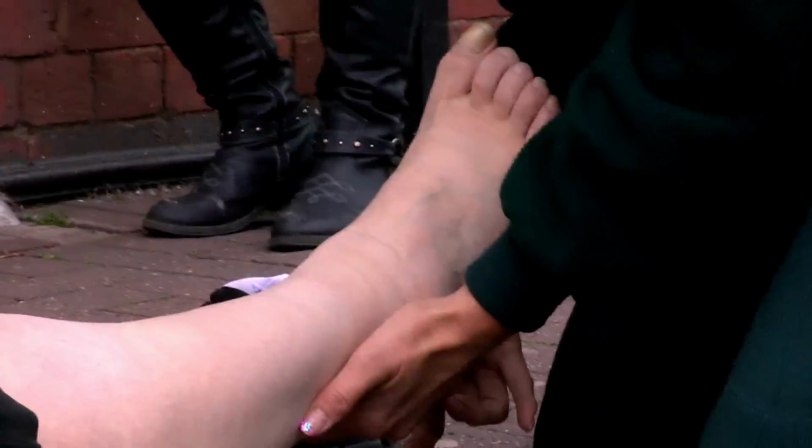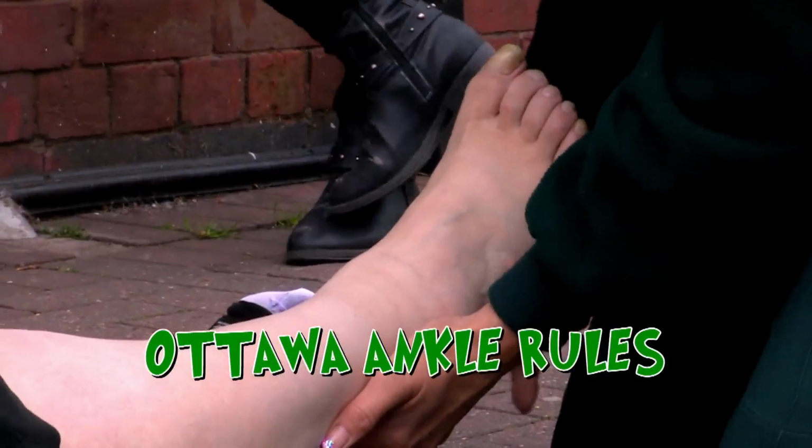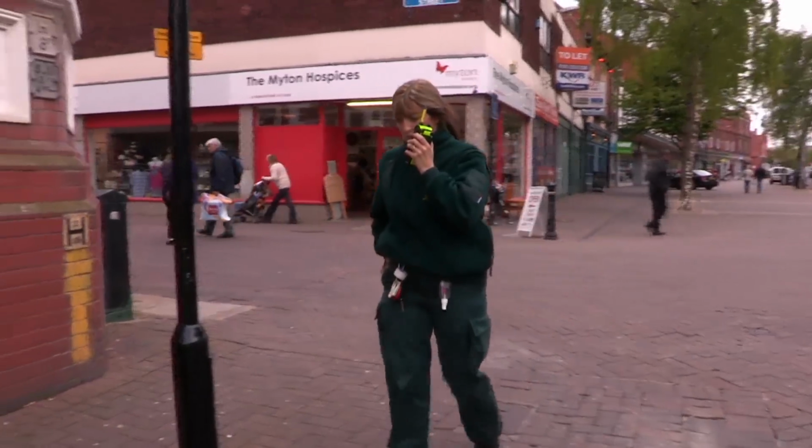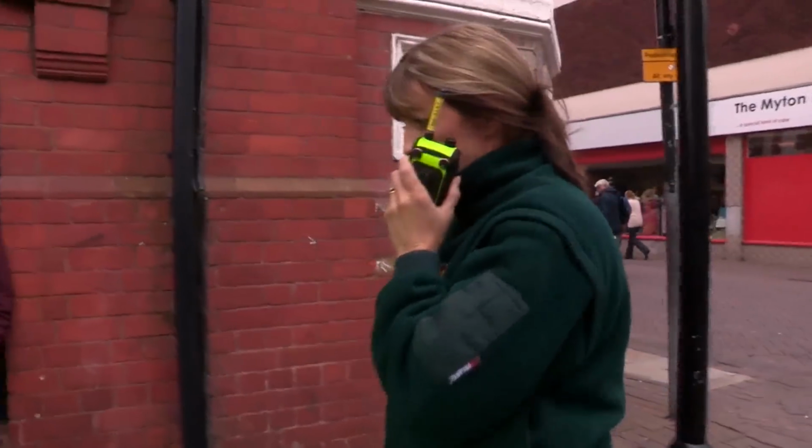So it may just look like Jan's feeling her ankle, but in fact, she's feeling in very particular places. There's a set of rules called the Ottawa ankle rules, and they help you decide whether they're likely to have broken a bone. So Jan's trying to figure out which bits are tender. That'll tell us whether she needs to go to hospital. Yeah, I'm going to need Amber back up for this patient. She's unable to walk, needs an x-ray.